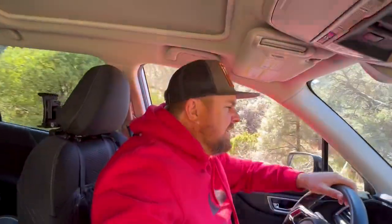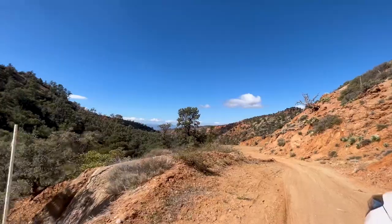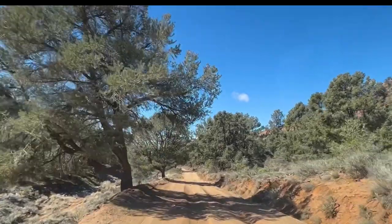Funny, it's still 37 degrees, but I'm getting hot because I'm running to get the camera, getting my exercise in. So the cold's not bothering me anymore. So definitely after you come down that hill that we just came down, it's a little more just a regular dirt road.